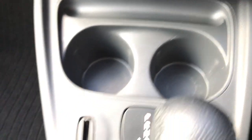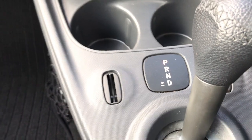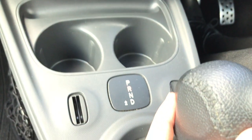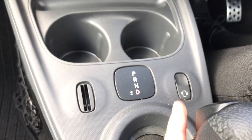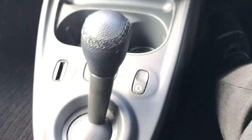So we have two cup holders here, of course, a bit of storage space. We have our gearbox here, very simple, easy to use. So we put down the brake, pull down the clutch, that's reverse, neutral and drive, all very easy to switch between. Got our Eco Sport mode function to switch between there.